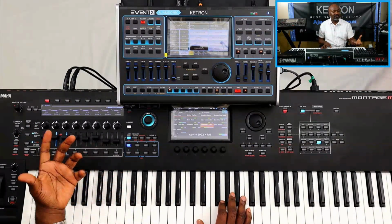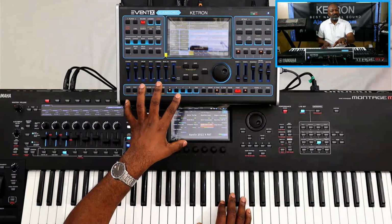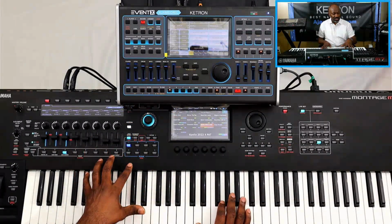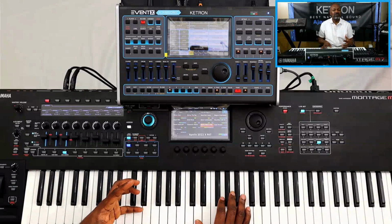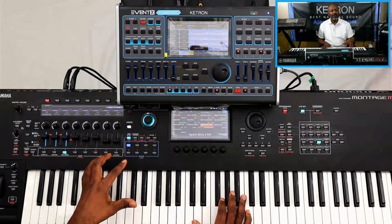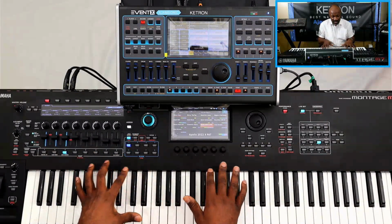Being able to have certain voices and sounds, which the arranger is limited. That's where the limits of the arranger are for the most part. The workstations give you the capability and the ability to go deep into sound creation and making things your own. And that's what a lot of music creators do. They love to have a workstation like this.